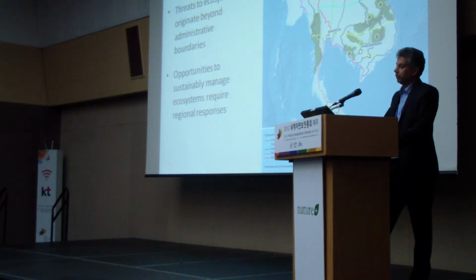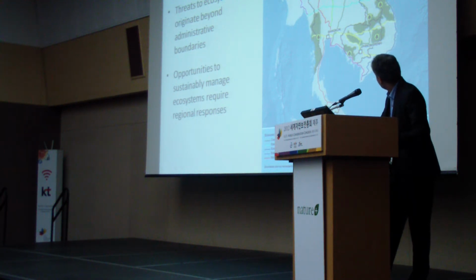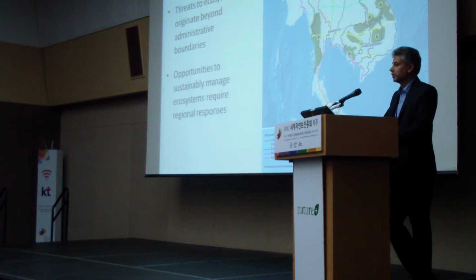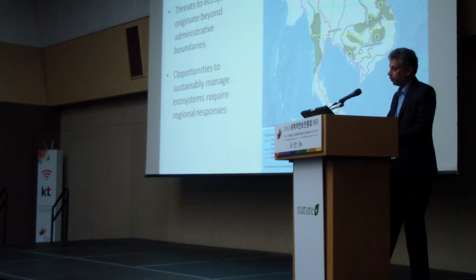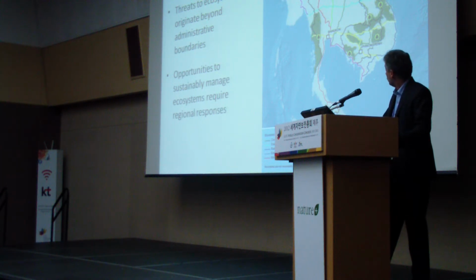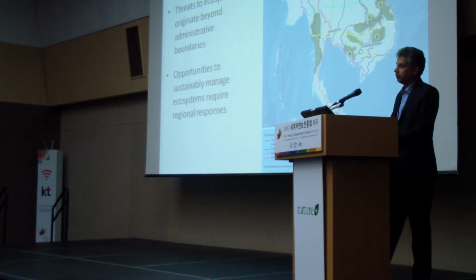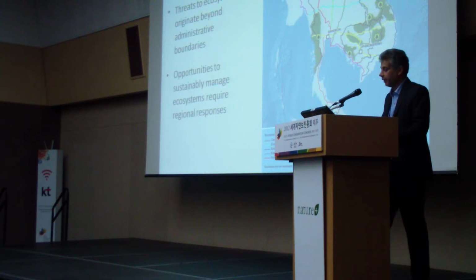Key conservation protected areas and conservation landscapes, most of which happen to be around the boundaries of countries. This program, which started in 2006, actually started with a pilot program where we worked on declared, or at least demarcated, these conservation landscapes, which connect protected areas but look at much more than just the protected areas.